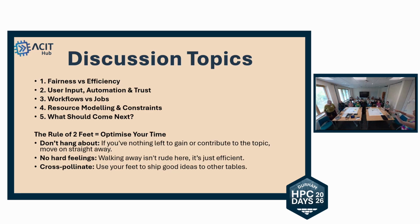You may turn over your papers again. There are some discussion topics on the tables. We only have 4 tables though, so I've moved what should come next into a generic one. You can put those on any table, anything that comes up, where you find issues with this and go, well, actually, wouldn't it be amazing if in the future schedulers could do X, Y, Z? And yes, infinite resources would be lovely, but that's not an effective solution. So let's look at what they can do.